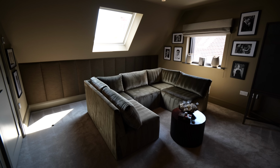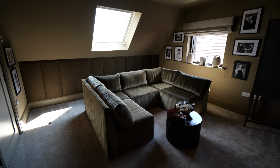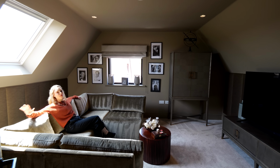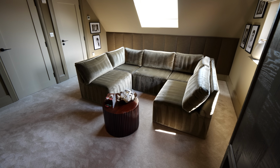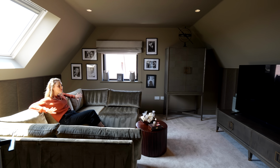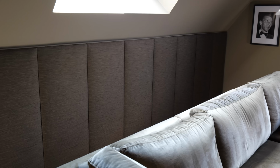So what is easily my favourite room, the media room. Now this is technically bedroom number 5, but I'd be chucking somebody out to make sure this stayed as the TV room, the games room. I mean, look, there's even some panelling with a bit of soundproofing going on.